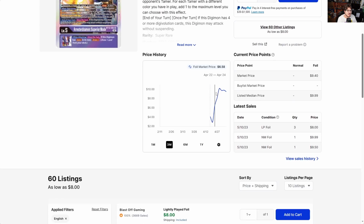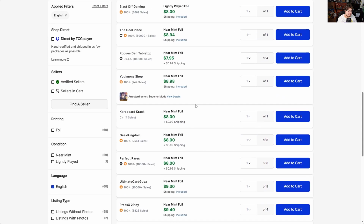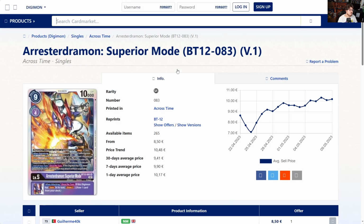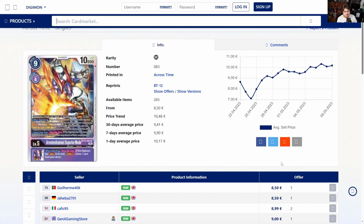Digimon Superior Mode across time, coming down a little bit, but looking like an $8 to $9 card, which is really nice to see. This card was sitting at 10, but it's good to see it's coming down. This is going to really make or break the next couple weekends, especially with all the major regionals coming up. We have 1 in person, we have 2 onlines. That's just going to really do some damage. Superior Mode, though, BT12, looking like a €9 to €10 range. So they're meeting us actually quite comfortably.